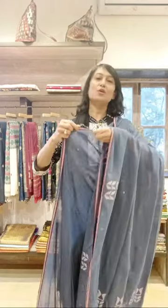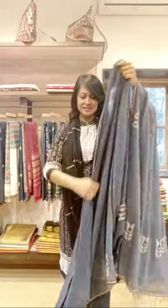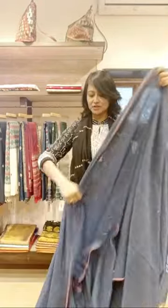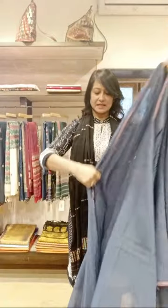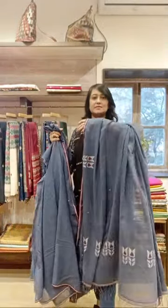It's got a small red border. Very, very dainty, very delicate sari, and very soft on the skin. So these saris are good for any occasion. You can wear them during the day, during the evening, anytime. It looks good.